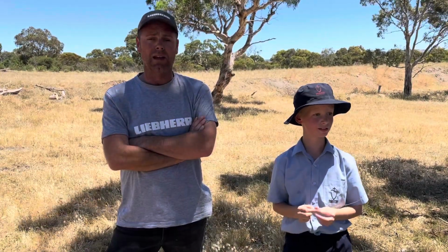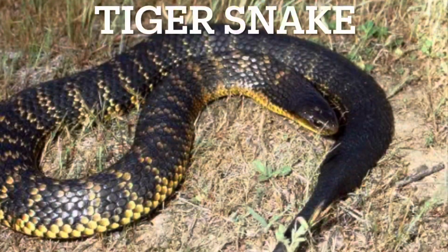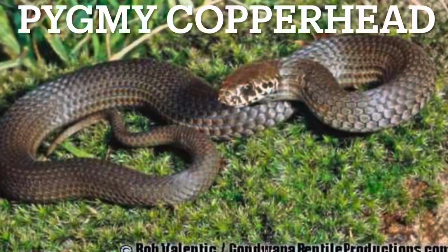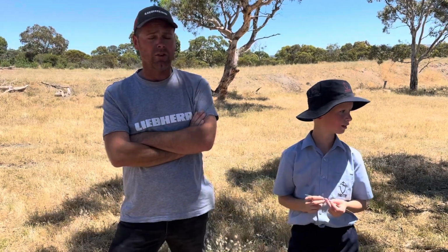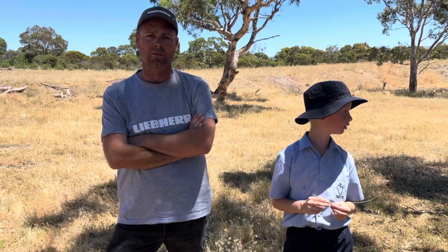the red-bellied black snake, the tiger snake, and unlikely, but you may see a pygmy copperhead. A lot of these snakes are very rare, so you don't often see them. But the eastern brown snake is probably the most common one around people.